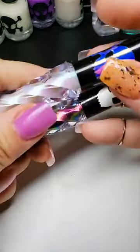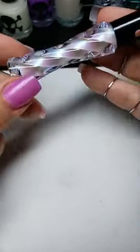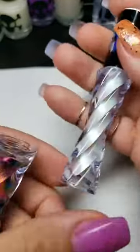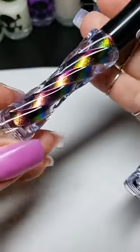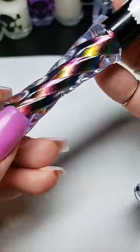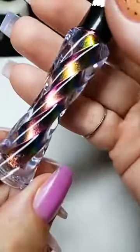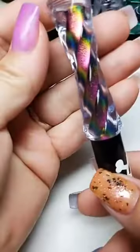Really quick, the lippies. The gorgeous lippies. So we have Tamara brought back Forbidden Planet for March, which is kind of a white, green, pink, iridescent. And then the new one is Killer Clowns Liquid Vibe. I'm going off of memory, so like a gold magenta multichrome, and copper and green. You kind of see the green there.